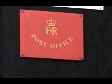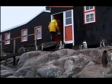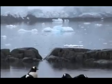Providing a mail service is one thing. Providing an efficient mail service is quite different. And this isn't exactly the quickest mail service in the world.